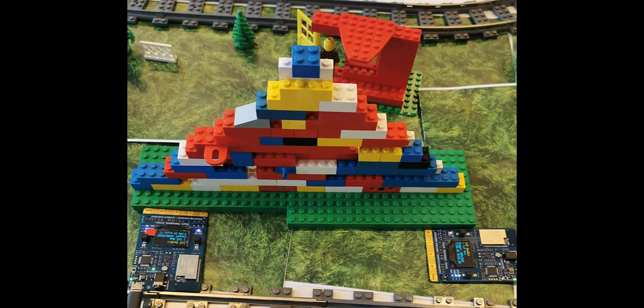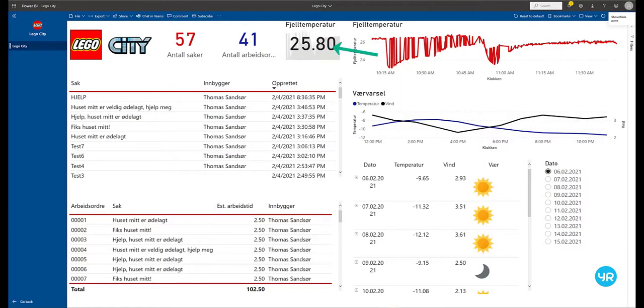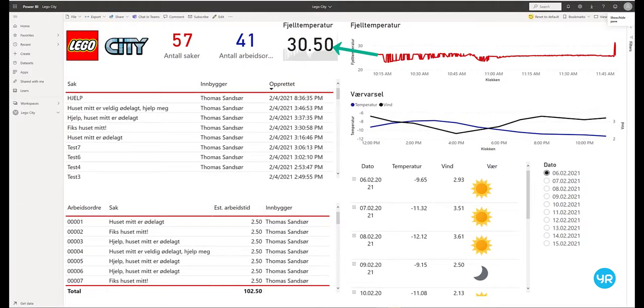The temperatures are rising. And sure enough, when they go into the mayor's city to see the status of everything going on in the Power BI report, they see here that the initial temperature was 25 degrees. And within just a few minutes, it had significantly increased. The new temperature was now 30 degrees of the core temperature, which is a 5-degree increase within just a few minutes, meaning that something bad is about to happen.